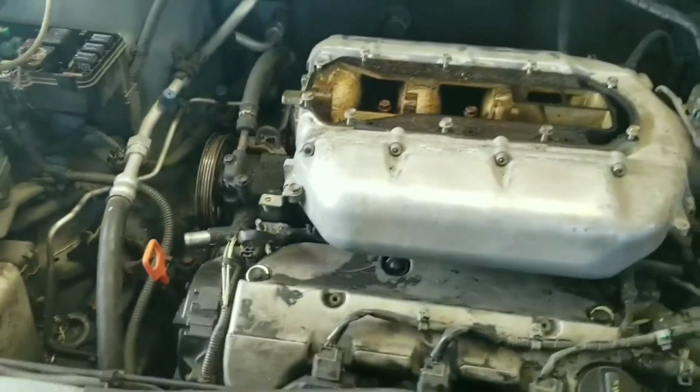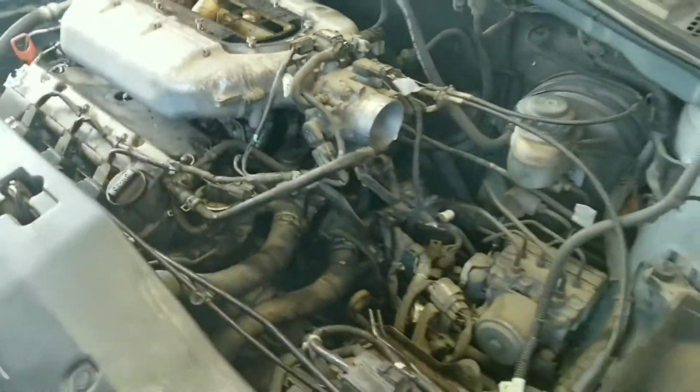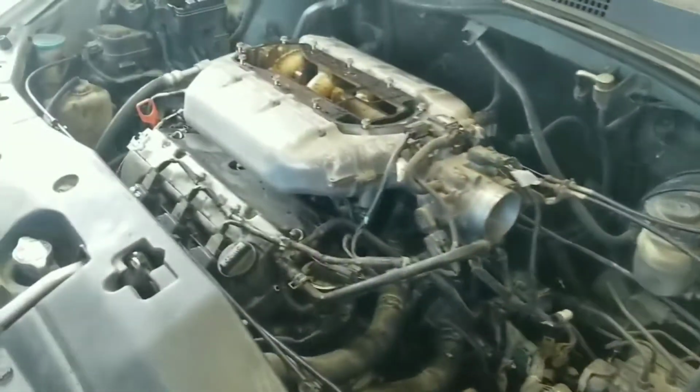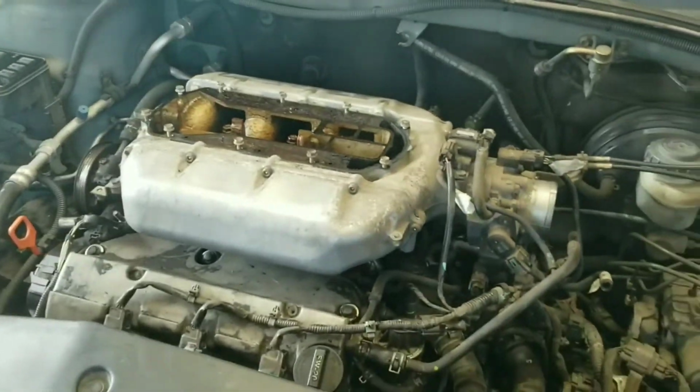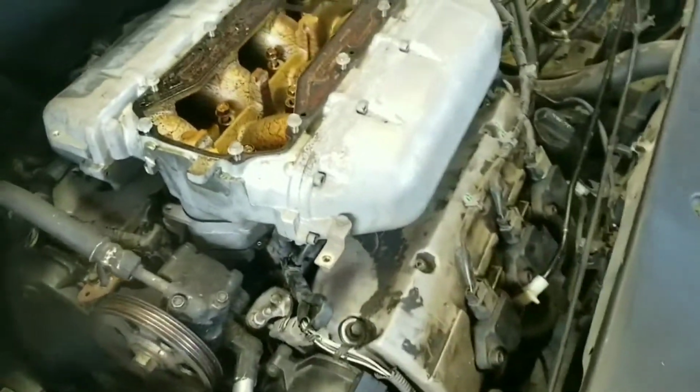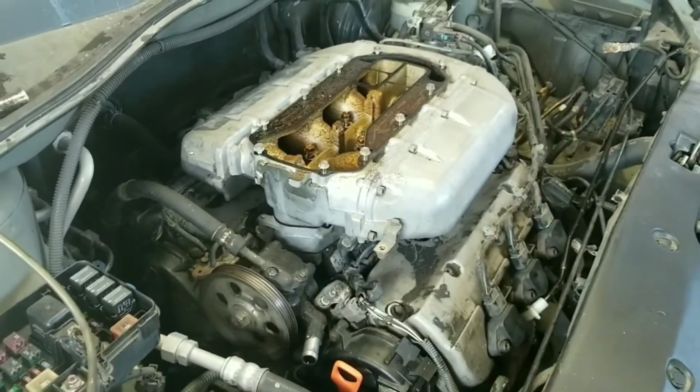This isn't too shabby so far. I gotta go inside and get the new thermostat that the client bought and figure out what to torque the intake manifold to, and then I could finish up the top side, and then it's crawling under it and doing the rest of it. So I'll be back out here in a little bit.